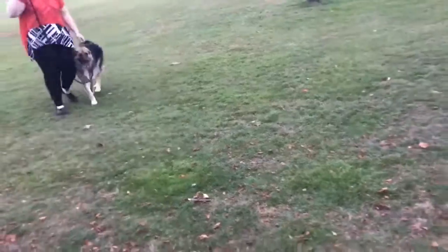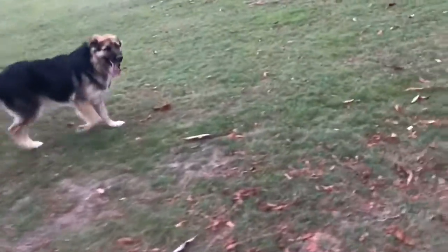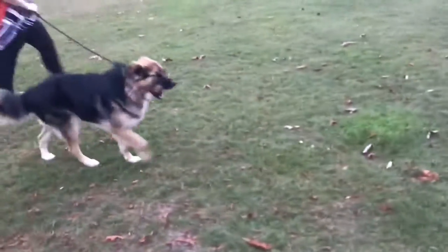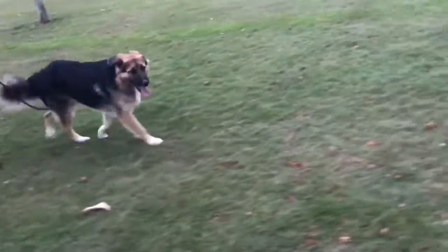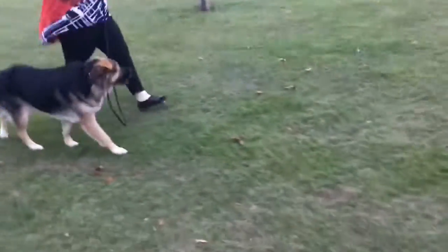Nice. That's really good. He's making, like I said, so just 10 minutes ago he was really, really concerned about the dogs. Now he's on a long line, really close to the dogs. See, right now you got the dog, he's in between wanting to meet and react, which is a good thing.